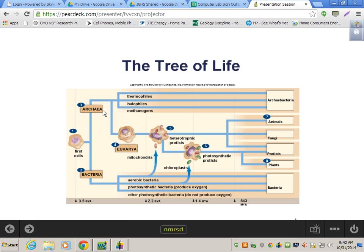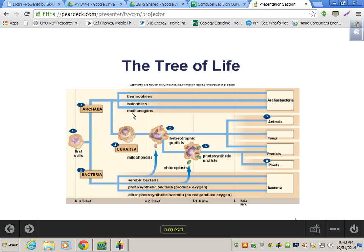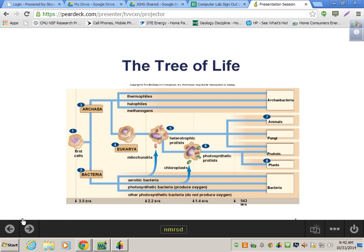Because think about Earth's early atmosphere and early planet. It would have been a very caustic place, very caustic. The only thing that would have been able to live there would have been these thermophiles, halophiles, and methanogens. Now, eukaryotic cells arose about 2.21 billion years ago, a long time ago. And most are aerobic, and they contain a nucleus as well as other membranous organelles. Now, we do have some fossil evidence of this.